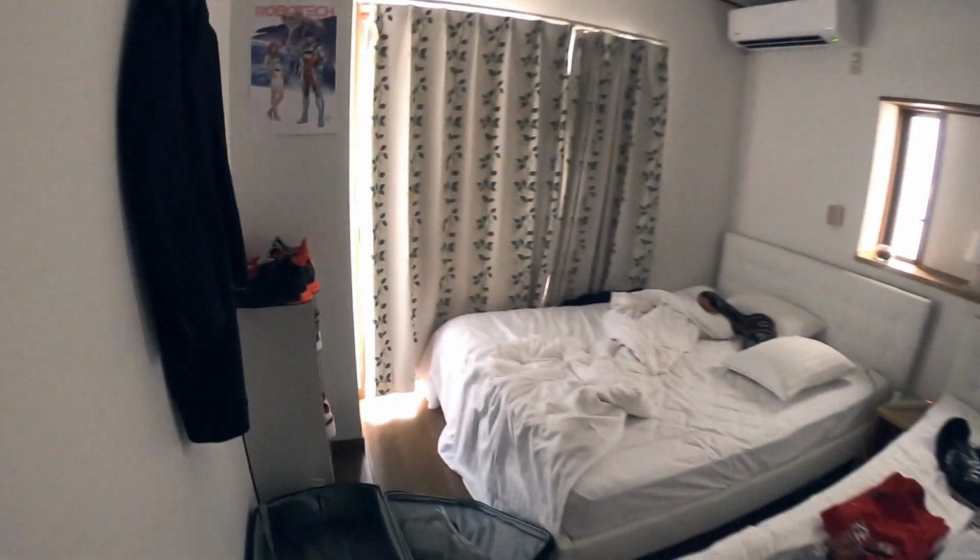I'll come back to the living room. There's another bedroom. Simple. They all have balconies. It's a double bed. Closet. There's an extra bed in here as well as a big TV down there. Pretty cool.